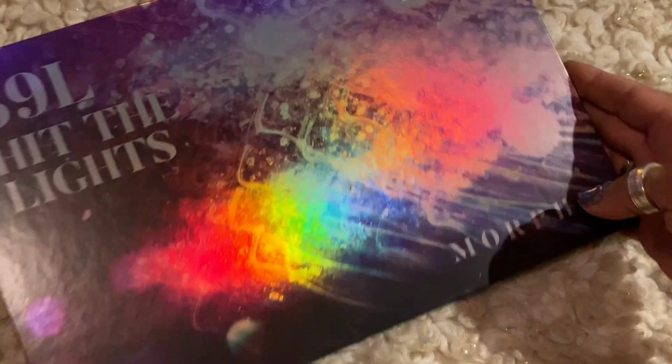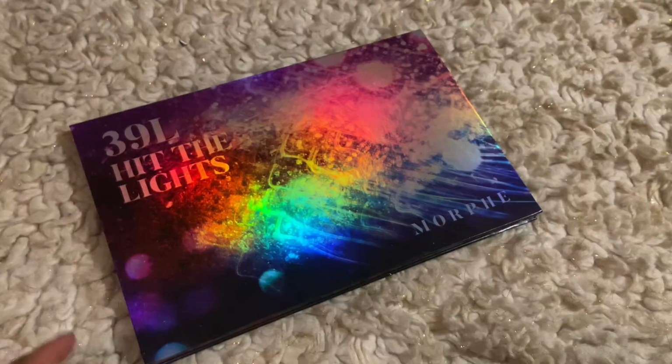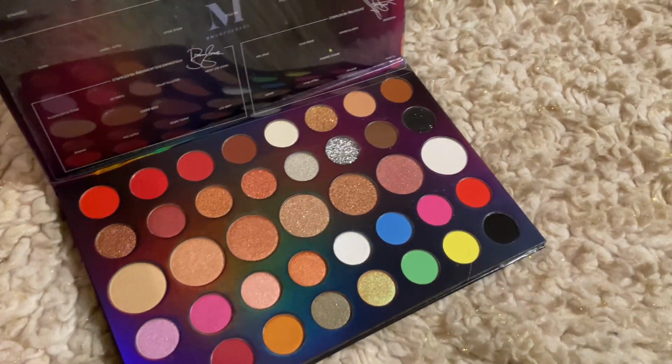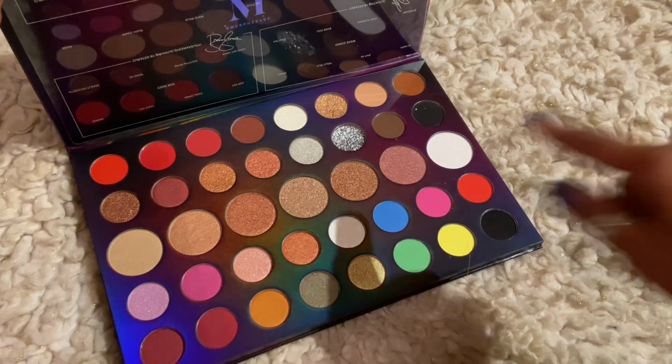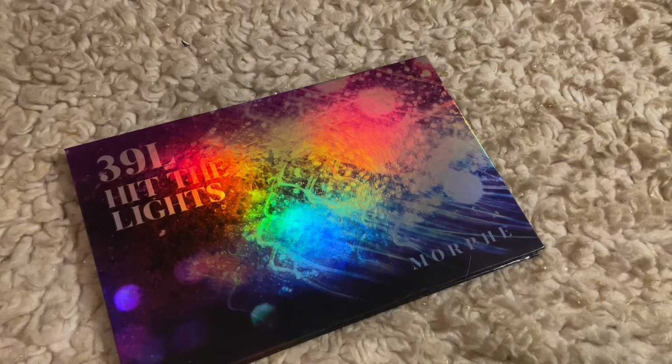The last one I got off of Mercari was the, sorry guys, the 39L. Hit the lights. I really wanted this. So it does have a glitter, which makes me sick to my stomach. But I'm super excited to try this. So those are the ones that I got off of Mercari.